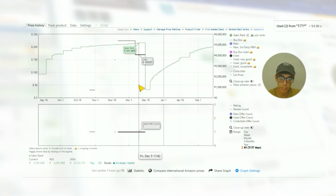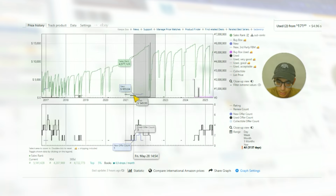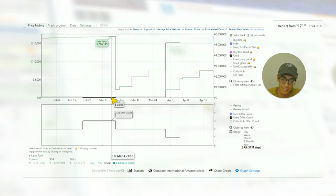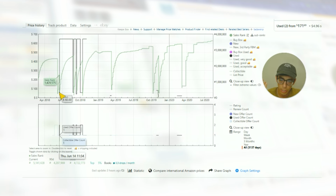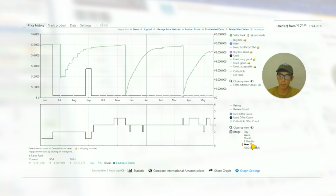Now you can go back to sales data before that. You can see again a sales rank drop at $169. Back in 2022, looks like a sales rank drop at $98 and another one at $195. So all I'm doing is looking to build a track record for this book to see, does it actually sell for some pretty high prices relative to what we can buy the book for. So this was enough for me to pick up the book.